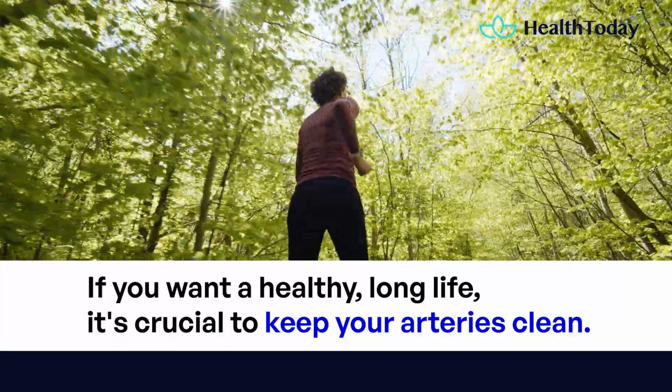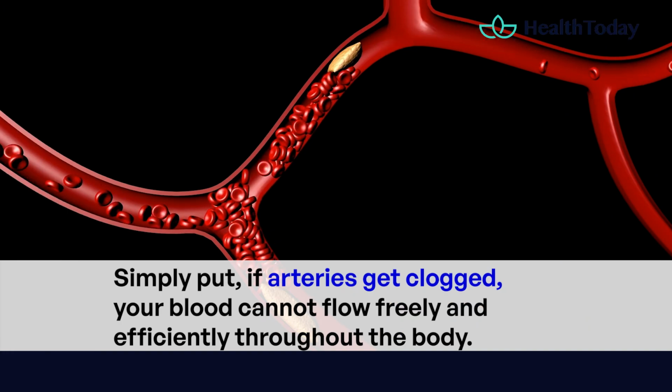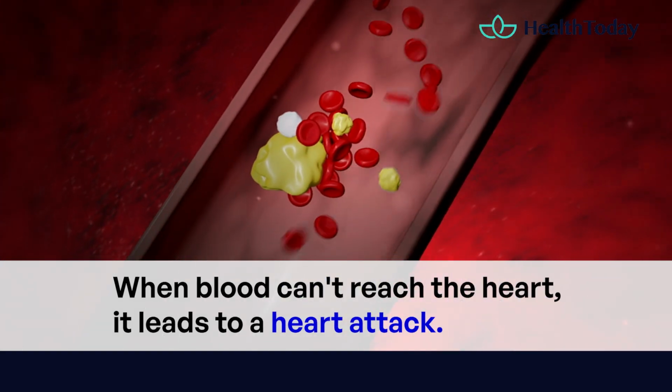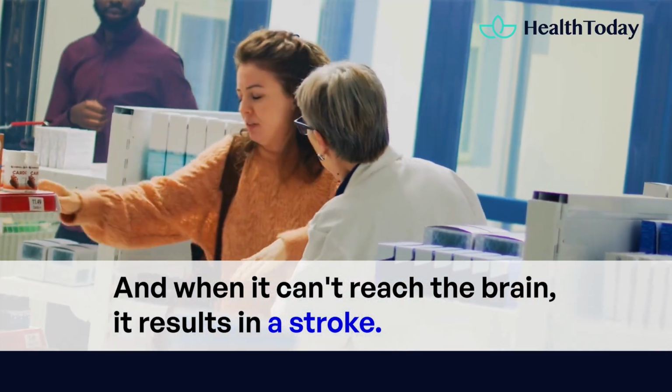If you want a healthy long life, it's crucial to keep your arteries clean. Simply put, if arteries get clogged, your blood cannot flow freely and efficiently throughout the body. When blood can't reach the heart, it leads to a heart attack. And when it can't reach the brain, it results in a stroke.